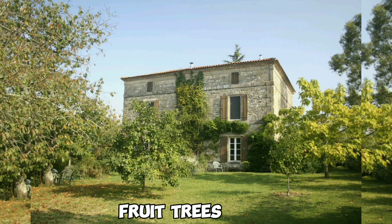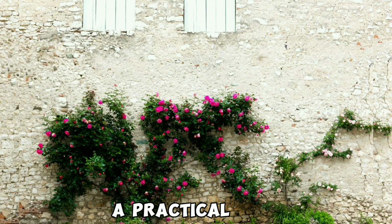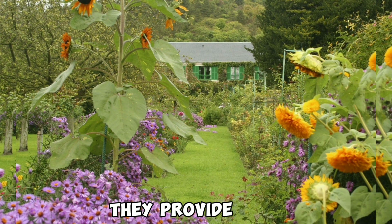2.5 Espaliered fruit trees. Espaliered fruit trees are trained to grow flat against a wall or trellis, creating a practical and visually striking feature in French gardens. They provide both fruit and a decorative element.